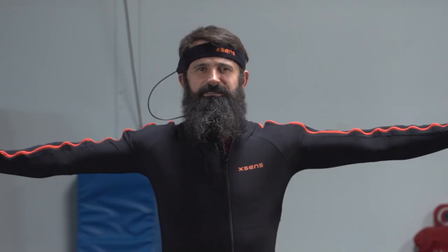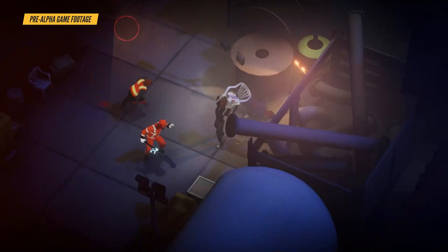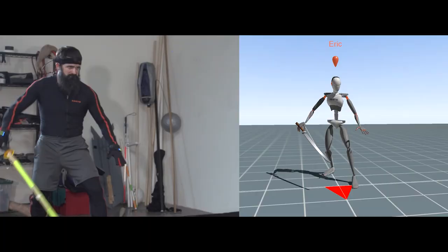And this is a T-pose. This is the motion capture system that we use for Jacob's game. It's called an Extend system.